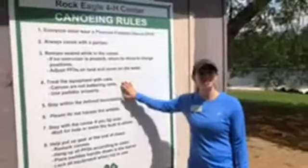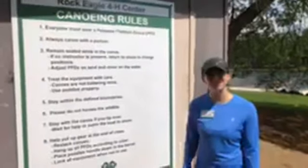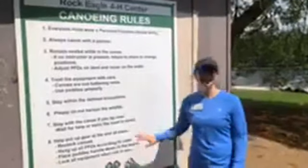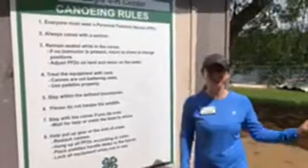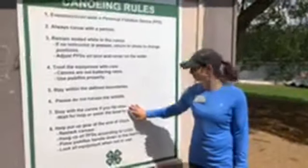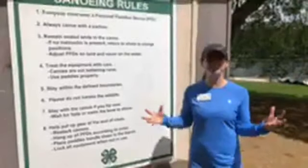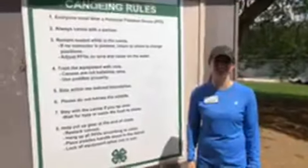We always treat the equipment with care, staying within the boundaries that your instructor or counselor defines for you, not harassing the wildlife. Hopefully we'll see some wildlife while we're out there today. Staying with the canoe if you tip over, and helping put up gear at the end of class. Those are some of the things that you'll do if you're canoeing here at Rock Eagle.